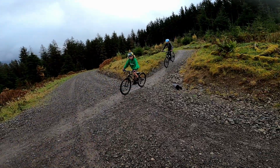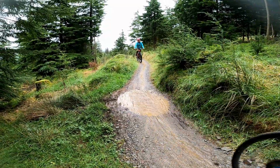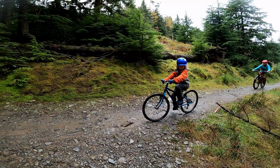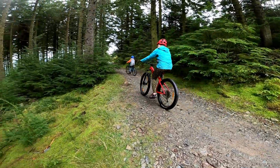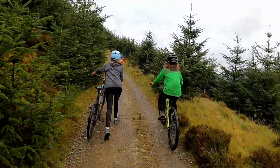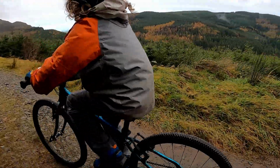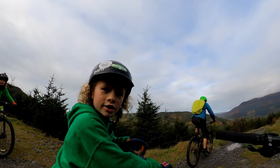Now we stop for a sweet and chat. Today we had wine gums. This is my little brother Boris, who always sits down, which has gotta hurt on a rigid bike. We were all feeling confident, so we headed up to More Adrenaline Please, which is a red. It's gonna be a good one.